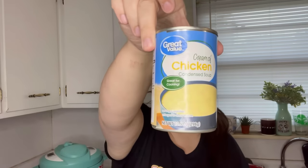What you going to need? Can of diced green chilies. Cream of chicken soup. 2 cups of cheddar cheese. The rest of that big old bag I bought. 8 ounces of sour cream. 12 corn tortillas, shredded chicken, of course, and some seasonings. So while this is cooking, we're gonna mix everything together.